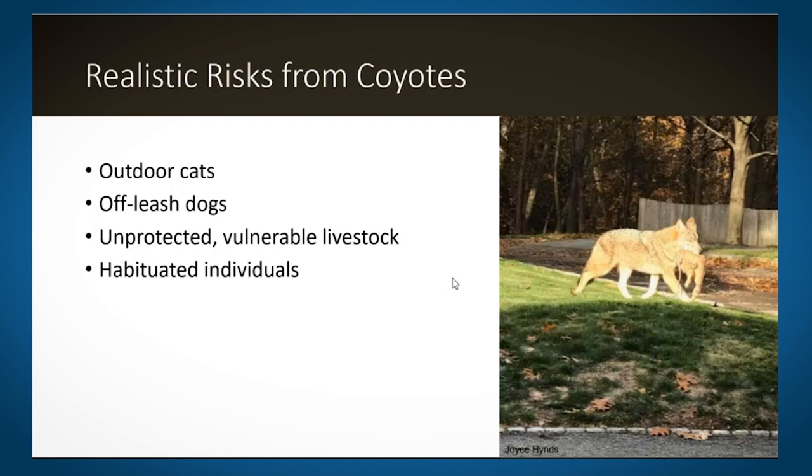Next is off-leash dogs. Especially, think about the cat situation, a small breed dog that's roughly the size of a rabbit that's out free ranging in the yard by itself with no human nearby. If a coyote sees that, they're going to say, that kind of looks like lunch.